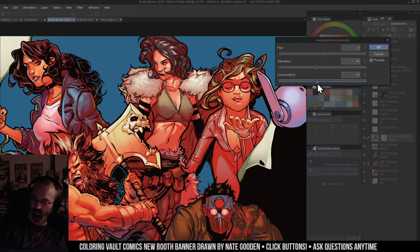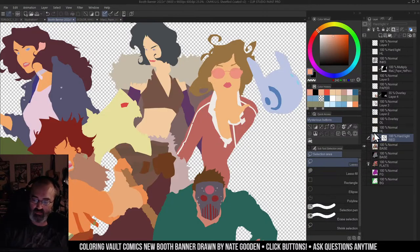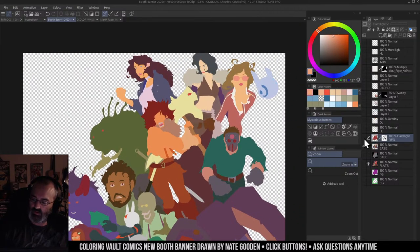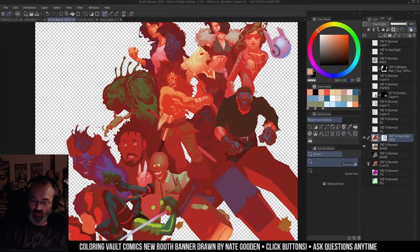Basically, anywhere that I want more of the local color to come through, I'm just lowering the saturation. So if you missed this earlier, here's the base colors for all the characters. Above that, it's just a red hard light layer.